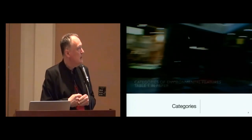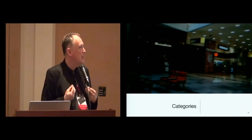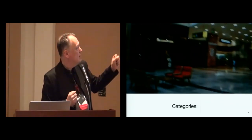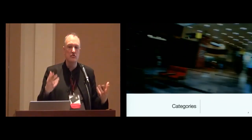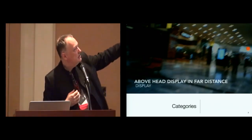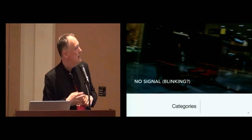Okay. So our experiment basically was we put 22 people into a shopping centre in London, 10 male, 12 female, all right-handed. And so here you can see someone actually looking at a wall. So we'd categorise that as architecture, anything that was basically part of the physical structure. Here you can see someone looking in the distance above the above-head display.